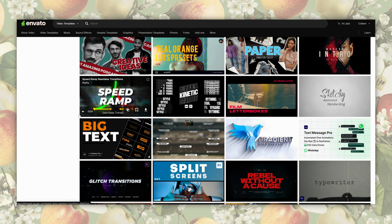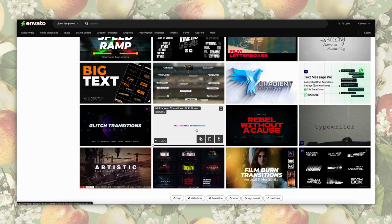It's highly valued for its comprehensive selection of resources, including premium templates for Adobe Premiere Pro, After Effects, and Final Cut Pro, making it an ideal tool for freelance video editors and content creators.